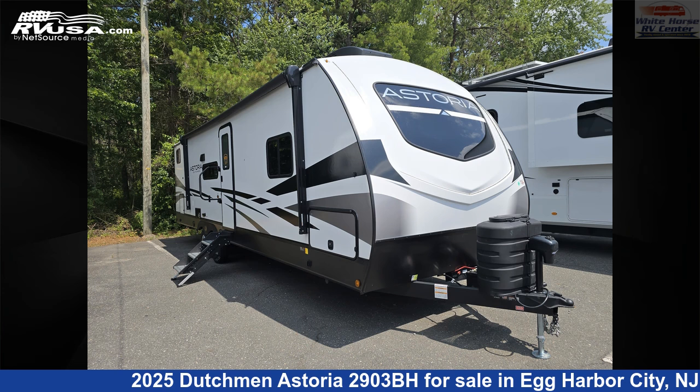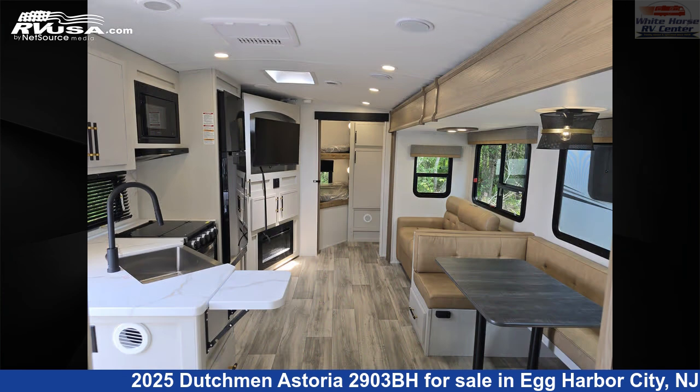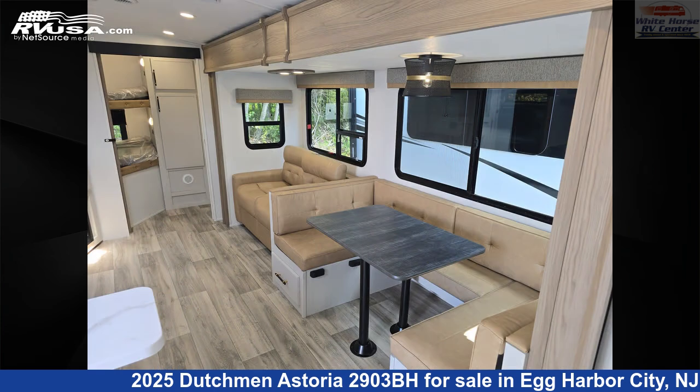This 2025 Dutchmen Astoria 2903BH is a travel trailer RV. It is located in Egg Harbor City, New Jersey 08215 and is offered for sale by Whitehorse RV Center.